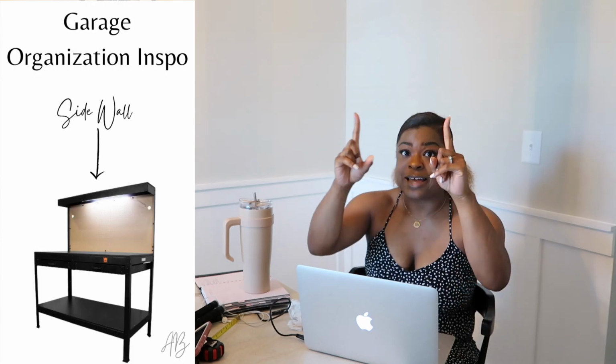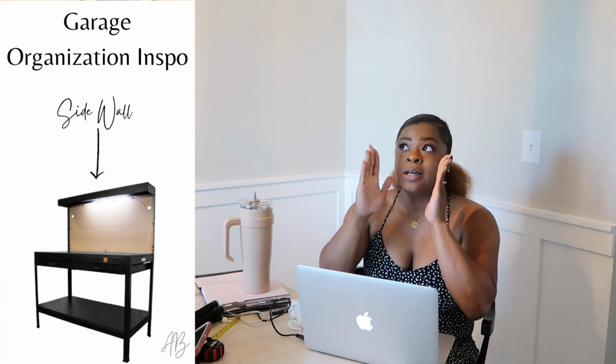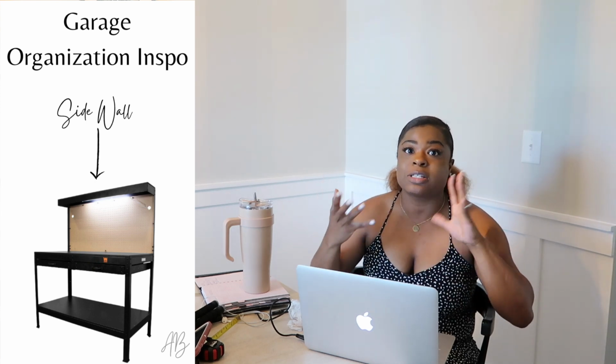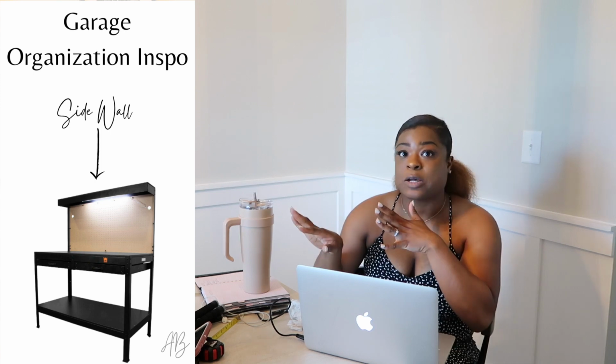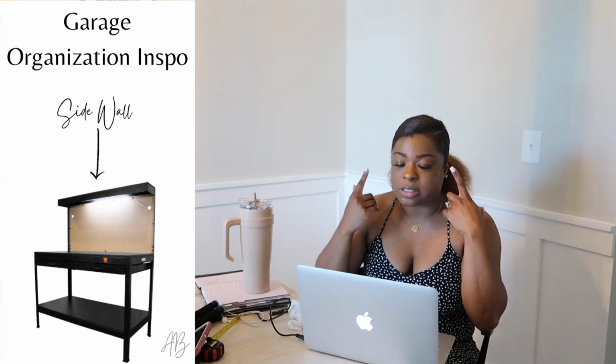And then I did find a workbench that will go in that little nook that I showed you guys right by the garage door. The workbench essentially will be the area where we can organize all our tools. If we want to do a little project out there, or if Donta needs to do something out there, he can, and have his own little workbench space out there. So I thought that was pretty good.